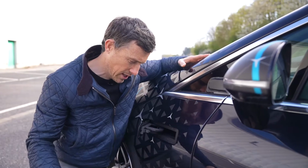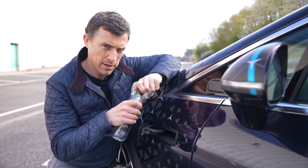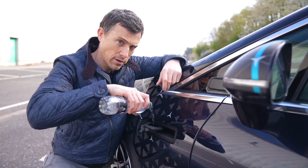So this is the charging port here. No, Matt, I think it's the window washer fluid. No, that's nonsense. You charge it like a hydroelectric dam. Look, the trickle of the water turns a generator, and that's all fine. I'm not wrong. Never wrong.